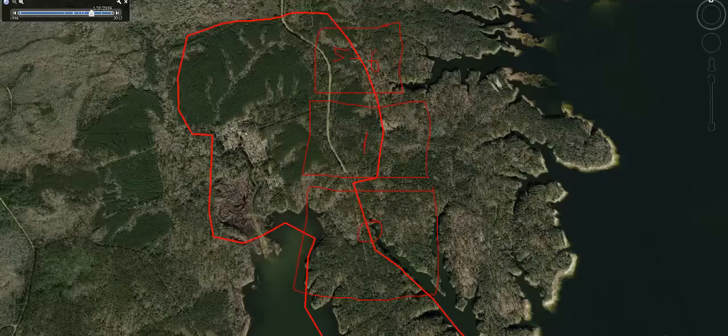Now, the rut. In the rut, you really key in on these funnels and stuff. And when you're looking at that, looking for rubs from the year prior and stuff like that will really help you to see if they were rutting funnels. Usually, funnels that deer use in the rut a lot, they'll use them every year.